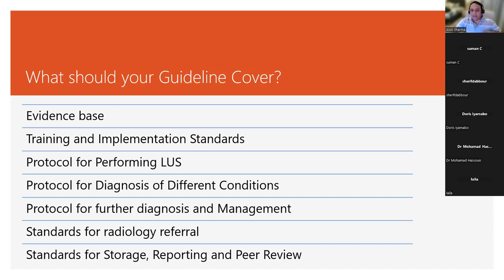So again, when you're writing your protocol, define very carefully exactly in what context you're using terminology. A good example is Margarita asked a beautiful question: should I use the terminology snowflake sign? And again, that's where I would say, to make guidelines uniform, you need to make sure that you've defined this very accurately. And then you need to have protocolized how you are going to act on your lung ultrasounds with regards to management.